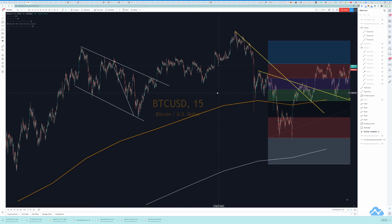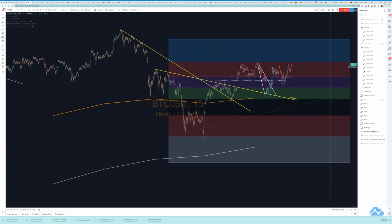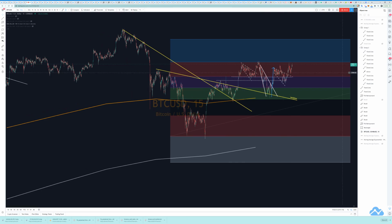So why wouldn't that happen here? What I've done here is I broke it down into smaller parts, as I can see, and I traded some of these, especially the one down here, and this neckline played its role, along with that 10 weekly moving average, and I explained that last time. And this hit its target, pulled back, did another broadening wedge formation, and now we're here. Now let's do this.